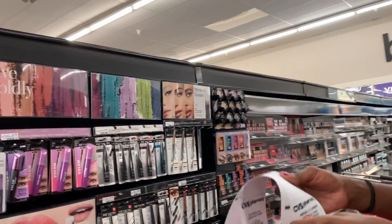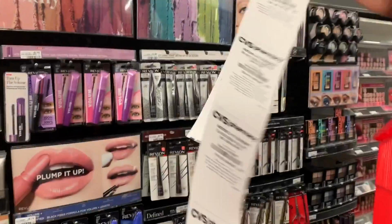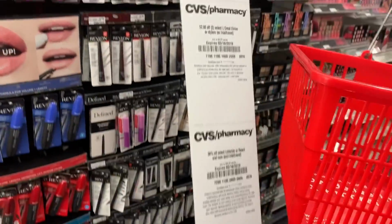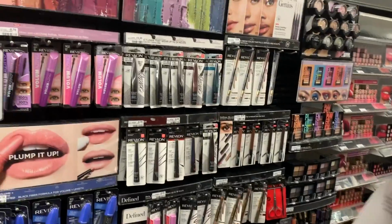One of the first things you want to do is always get your coupons, friends. This is one of the reasons I love shopping at CVS. You can see all my coupons I have on cosmetics. It goes all the way down. This is one of the reasons I love to start here.